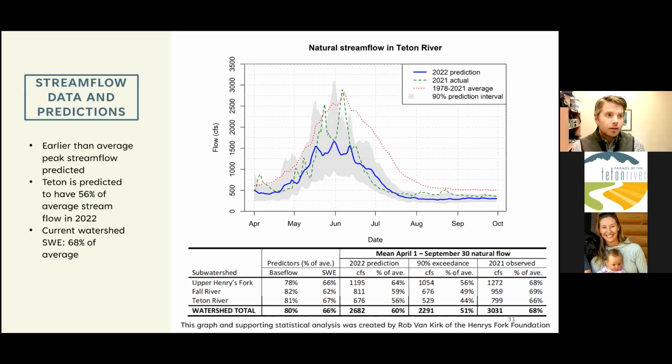As you can see in the graph here, the blue line represents the 2022 prediction for the water year of natural stream flow in the Teton River. 2021, another bad water year, is represented in green. And then we have the average in red. We have an earlier than average peak stream flow predicted. It looks like about a week earlier than what we normally see. The Teton River is predicted to only have 56% of the average stream flow during this water year.